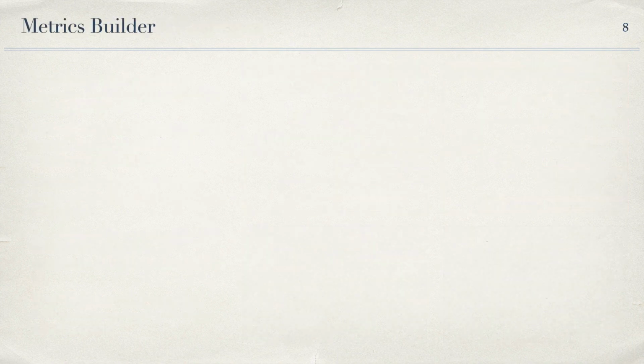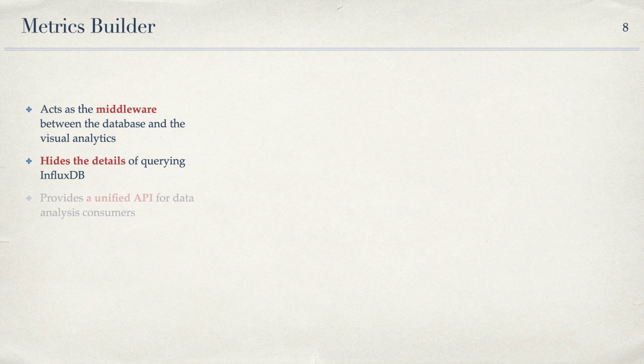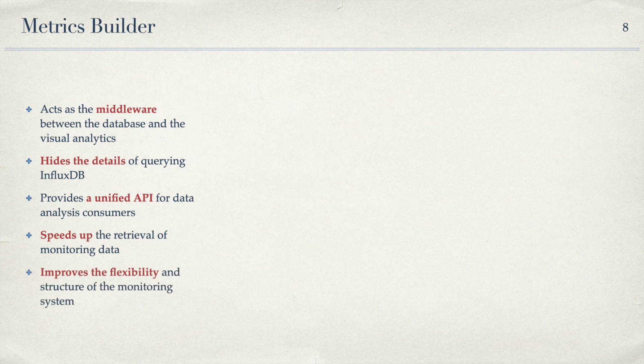Our next module is Metrics Builder. The Metrics Builder acts as the middleware between the database and the visual analytics, which hides the details of querying the database. It provides a unified API for data analysis consumers. Metrics Builder also uses concurrent processing to speed up retrieval of monitoring data. By decoupling data acquisition and data analysis, it greatly improves the flexibility and structure of the monitoring system.